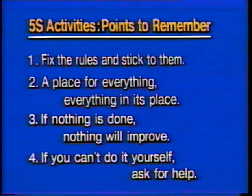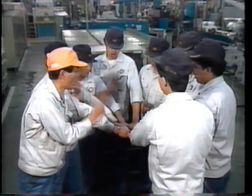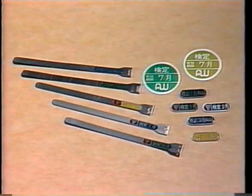Here are 4 important general points to remember about 5S activities. 1. Fix the rules and stick to them. For example, decide how to do cleaning operations, identify unnecessary items, and make activities such as 5-minute 5S a regular habit. 2. A place for everything and everything in its place. This includes the provision of special tailor-made shelves and storage places for tools, and the use of proper marks and labels.